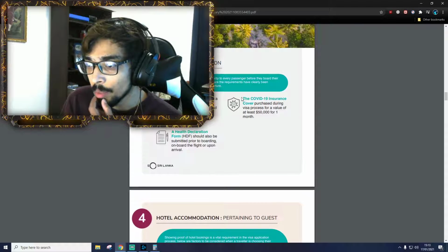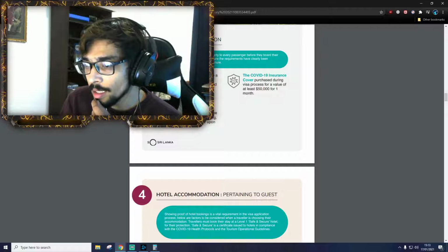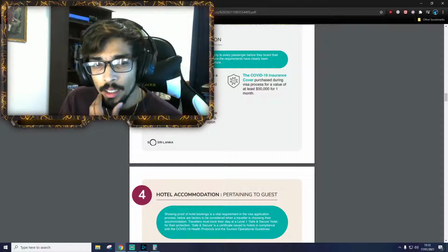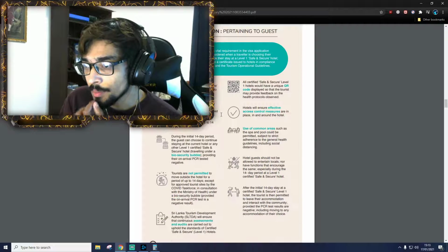into another step, like preparation. Travelers should undergo a PCR test, 4 days before you travel. The Health Declaration Form (HDF) should also be submitted prior to boarding, and on board the flight upon arrival. So when you arrive, they must get this form done. I think you get that in flight. You can fill that in, and then you must be insured.